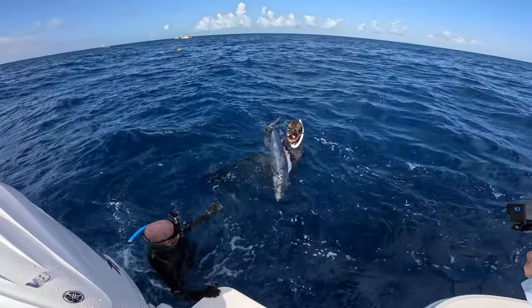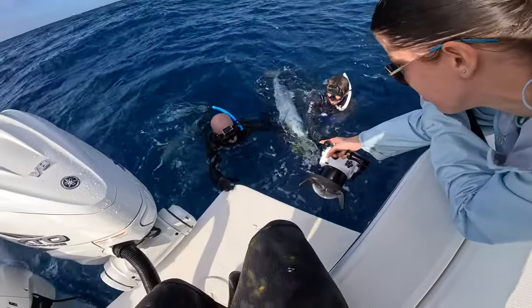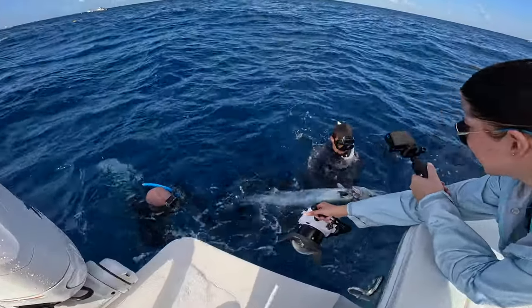Not too much longer, Derek ended up getting his fish too. His actually came in a couple inches bigger than mine, and I think he weighed in at 41 pounds. Beautiful fish.